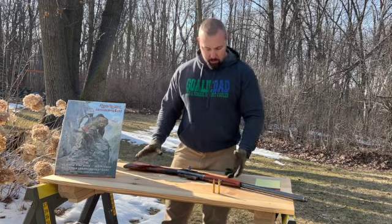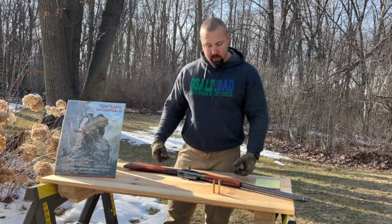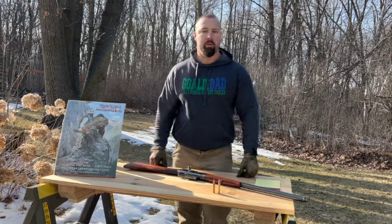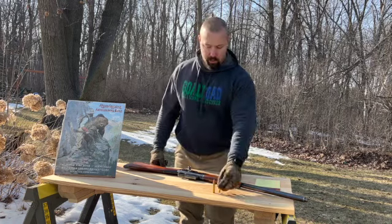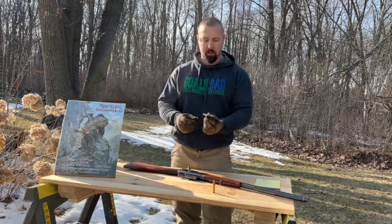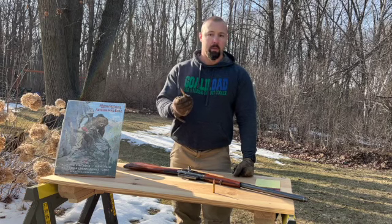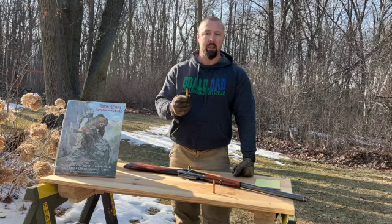The caliber now. At the time this came out, it was designed to compete with the 30-30 and similar lever action cartridges of the time. And these things are no slouch. I mean, this is probably the most popular deer cartridge ever. So there's nothing wrong with the 30-30 by any means.